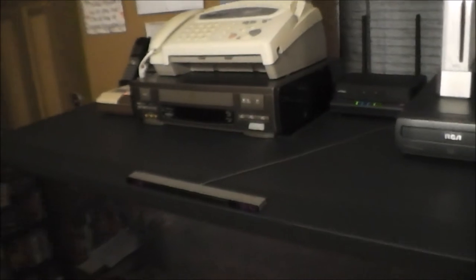This is my entertainment hub, I call it. So let me know in the comments down below what you think. So we're back in the Sega room. I just want to do a quick recap here. Just let me know what you guys think of my entertainment center, the command center, as I call it. That's my entertainment headquarters, where I spend most of my time.